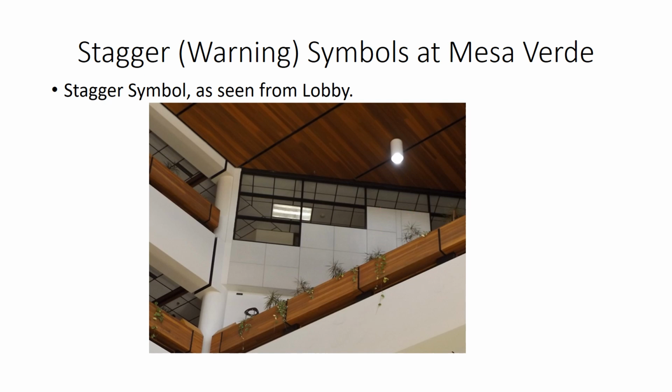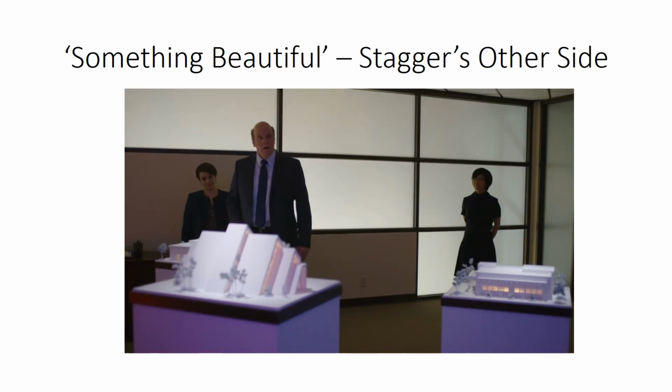Season 3 scenes in Better Call Saul were filmed in this office here on the right, but we are led to understand that on the opposite side of this window here, we can find the room with architectural models. The stagger reminds us that Mesa Verde's rapid expansion in the years before the Great Recession is a dangerous course of conduct.